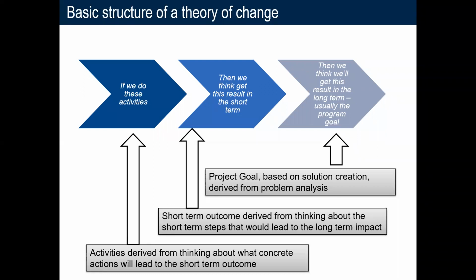So drawing back to USAID programs, oftentimes we're looking at a 5-year cycle, sometimes a 10-year cycle, but within that 5-year cycle, that long-term goal, we can maybe not see it completely realized, but we want to be able to understand where and how our activities have contributed to reaching that goal.